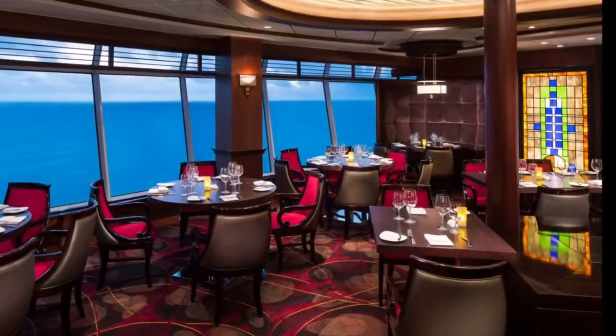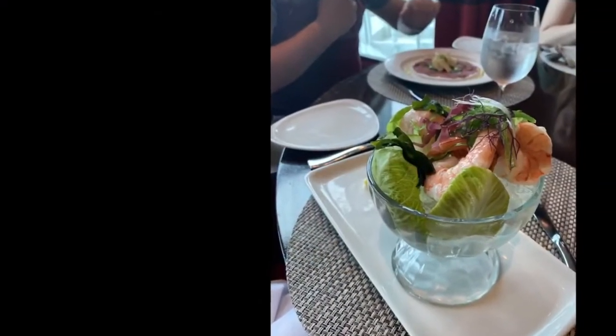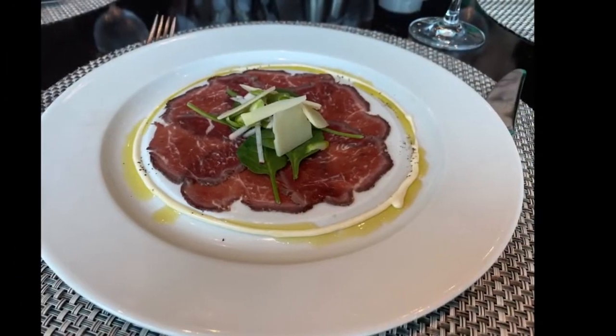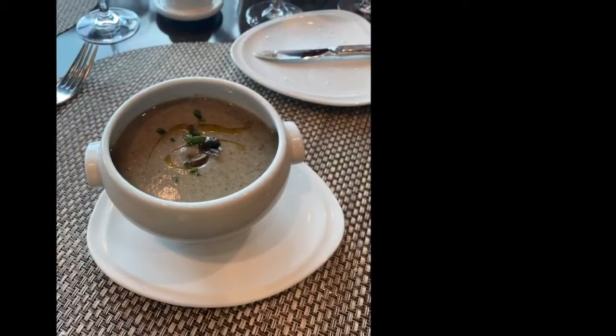Chops Grill did not disappoint for lunch. We had a number of different appetizers that we shared. We had a shrimp cocktail appetizer. There was a charred beef carpaccio that was really good. There was a wedge salad, also a cream of mushroom soup.